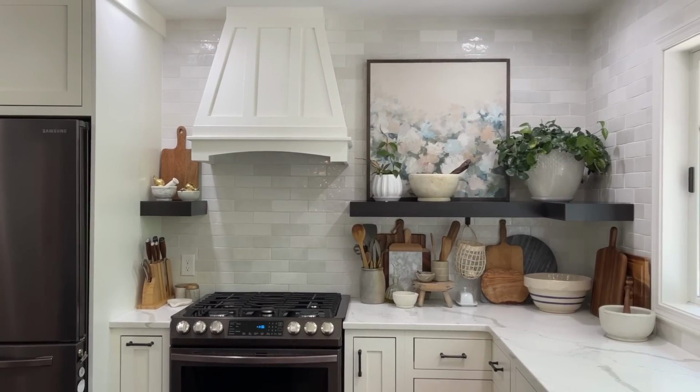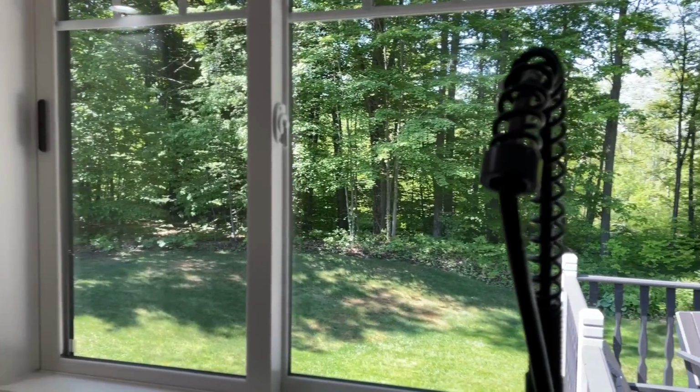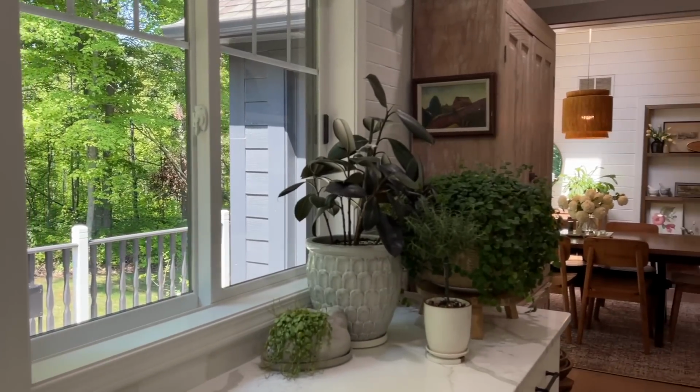The rest of this space I've kept pretty similarly styled. I love using my open shelves, but the best part of our entire remodel is installing 17 feet of windows so that we could overlook our beautiful backyard.